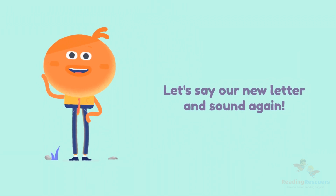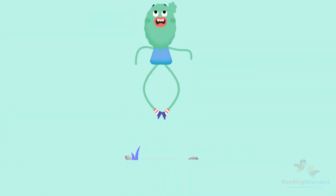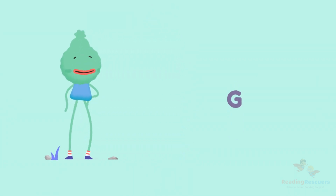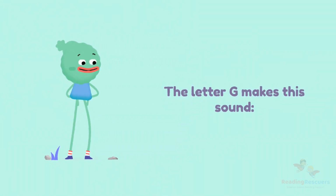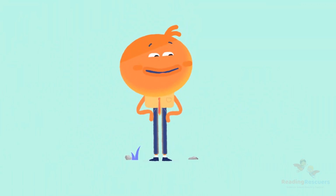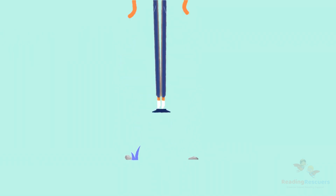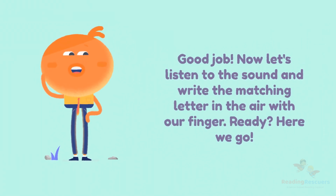Let's say our new letter and sound again. G. The letter G makes this sound. G. Good job! Now let's listen to the sound and write the matching letter in the air with our finger. Ready? Here we go.